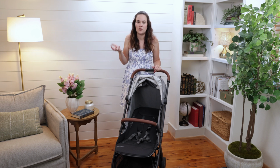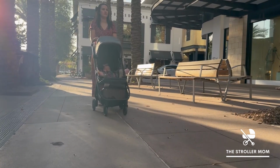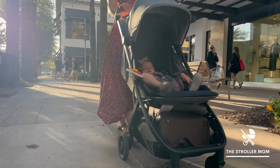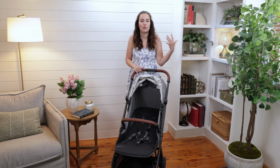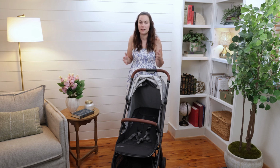You can still get the V2 and I'll link it down below at a discounted price depending on when you're watching this. But I do really like that the recline's built in because I think it will make travel with a young baby a lot easier because you're not having to travel with a bunch of extra things.